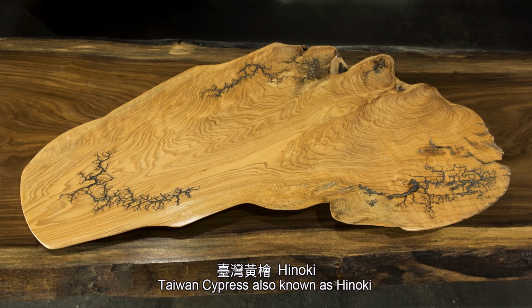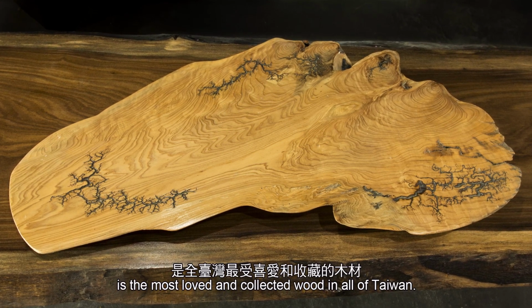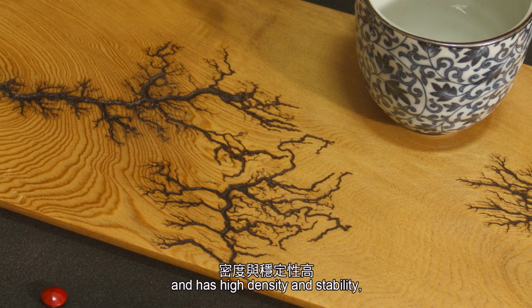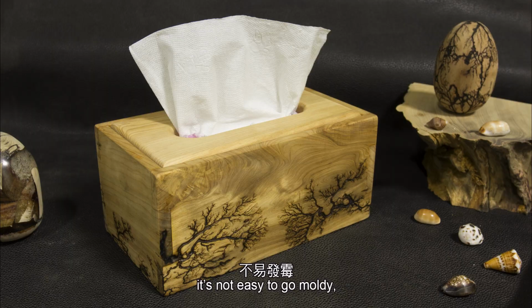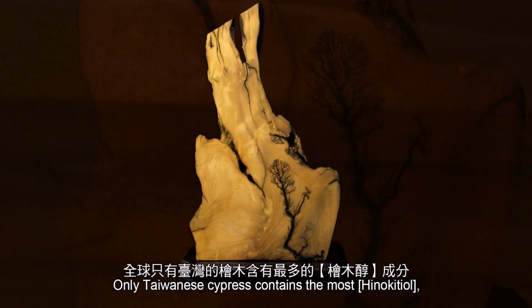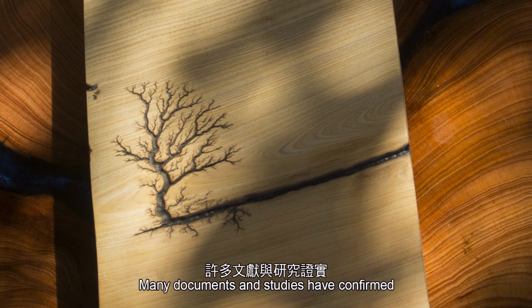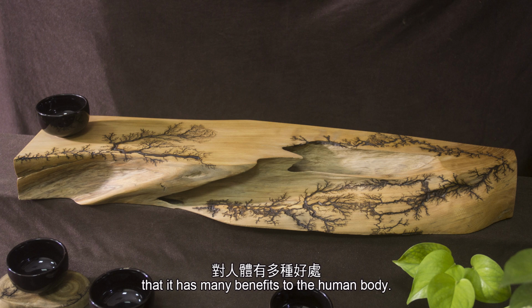Taiwan cypress, also known as hinoki, is the most loved and collected wood in all of Taiwan. It grows slowly and has high density and stability. It's not easy to go moldy, and it has a charming aroma. It is suitable for building materials and furniture. Only Taiwanese cypress contains the most hinokitiol. Many documents and studies have confirmed that it has many benefits to the human body.